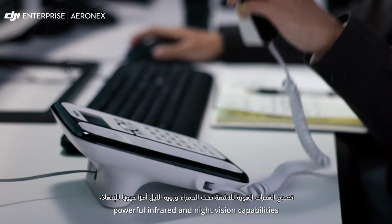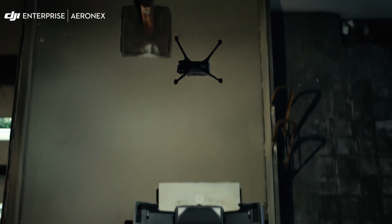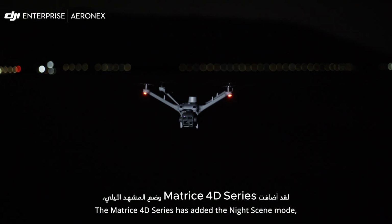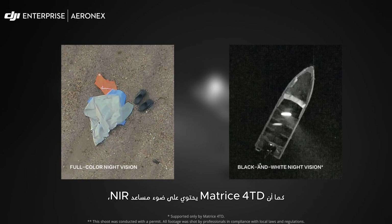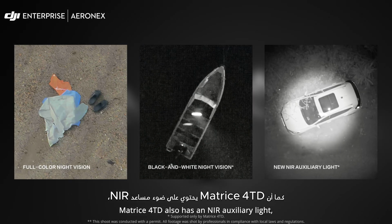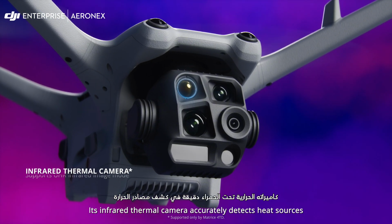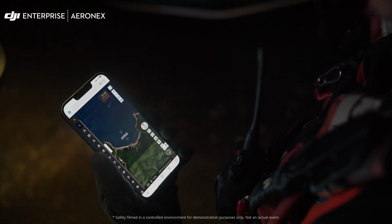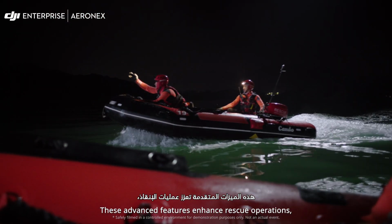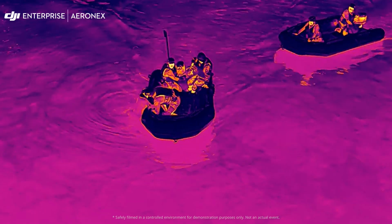As night falls, powerful infrared and night vision capabilities become crucial for rescues. The Matrice 4D series has added the night scene mode, enabling night vision in both full color and black and white. Matrice 4TD also has an NIR auxiliary light covering distances up to 100 meters. Its infrared thermal camera accurately detects heat sources with UHR infrared image. These advanced features enhance rescue operations, facilitating valuable insights in the event of an emergency.